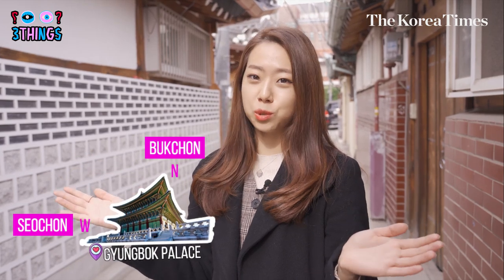In one of the hottest places in Seoul, Seochon and Bukchon Hanok Village. Based on the location of Gyeongbok Palace, which is the place where the king lived during the Joseon Dynasty, the west part is called Seochon and the north part is called Bukchon.